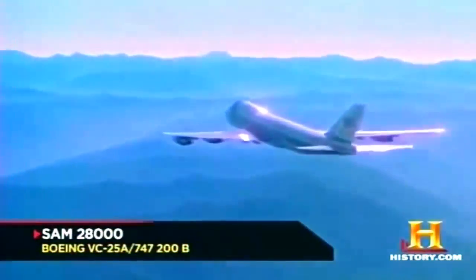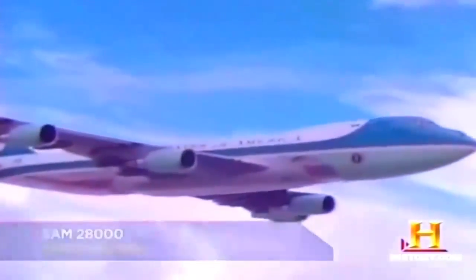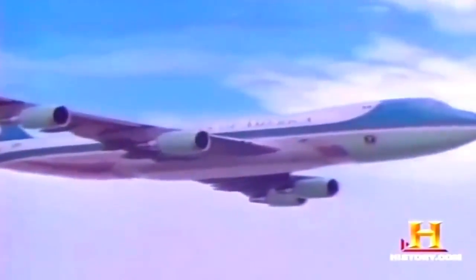It seems like we've reached technologically kind of a plateau. The current 747s represent, in terms of speed and accommodations and technical sophistication, everything you would need.